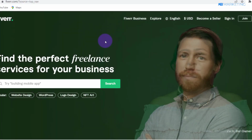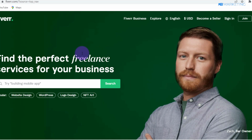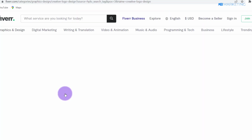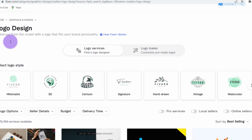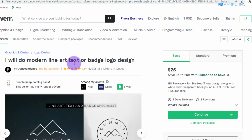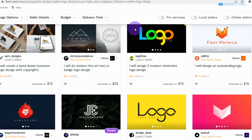mediafire.com. All right. So the second method I'm going to show you is by coming over to fiverr.com and typing in any category right here. As you can see, an example is logo design. Once you type whatever keyword you want in the search bar, if I click on this one as an example, you can see this person has over 300 orders in queue. So this person doesn't need this product at all.